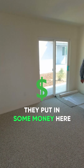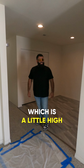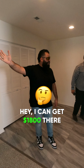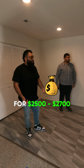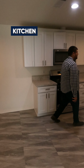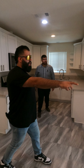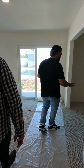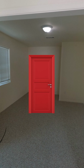They put in some money here. We haven't talked about price, but the price is $1,725,000, which is a little high, right? It's up there, but you're thinking, hey, I can get 1,800 there. This is practically a 3-bedroom back here. You can rent this out for 2,500, 2,700, maybe 3,000 in the area. It's a pretty decent sized kitchen. This could be an office space, or you can easily turn this into a 3rd bedroom. Just put some doors up.